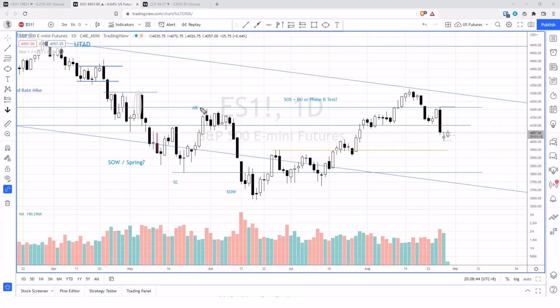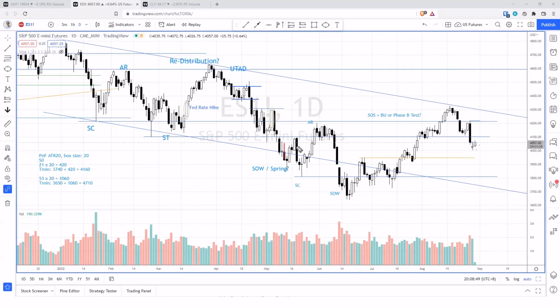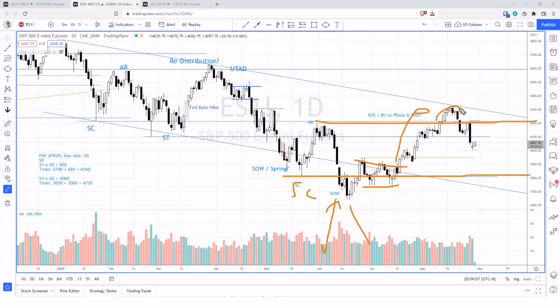So ultimately, if you really want to talk about the big picture, here's the big picture. We do get a selling climax right here. This is the automatic rally. Subsequently, here's a trading range we're dealing with. So we got a sign of weakness with a lower low. We got some kind of cause building projected here. We got an upthrust showing up as a UT. Eventually, I think we do get some kind of increase of the volatility with the increasing of the supply.